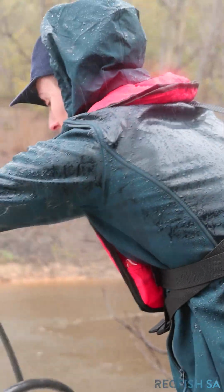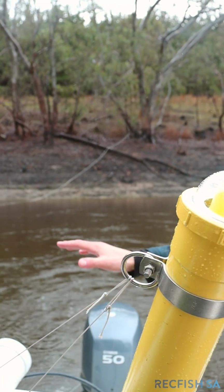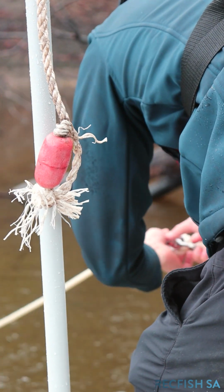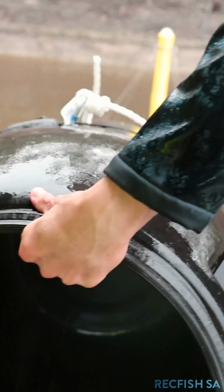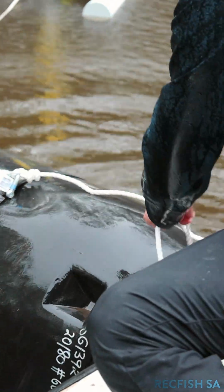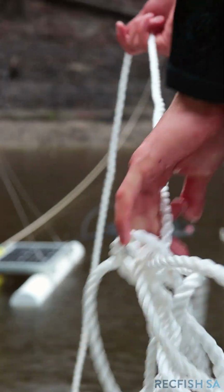We've got two lines tied off to two different points on the bank. That's going to help secure the solar panel rig in place on the surface, and then from there we can run the actual nesting box wherever we like. So we're operating in around about 2 to 3 meters, which is perfect for these cod who are coming up here to breed. So everything's in.